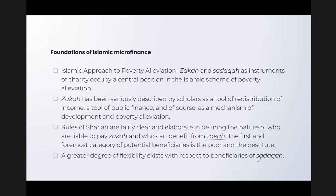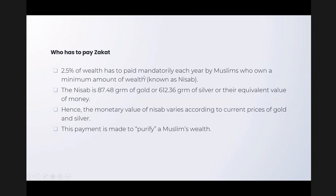Zakat is specific and sadaqah is general. And zakat is compulsory, sadaqah is optional. People are encouraged to give sadaqah, but for every Muslim, payment of zakat is compulsory. 2.5% of wealth has to be paid mandatorily each year by Muslims who own a minimum amount of wealth known as nisab. There is nisab.